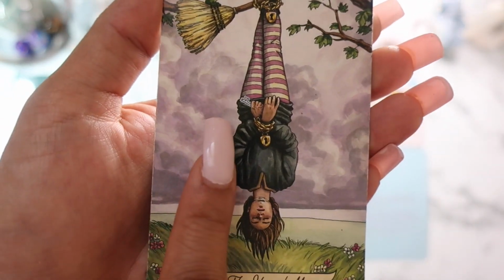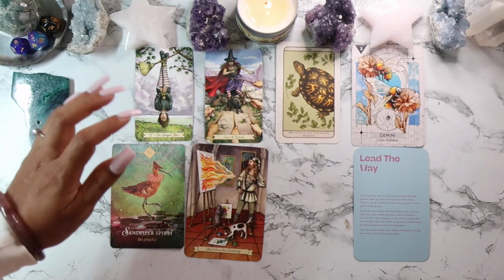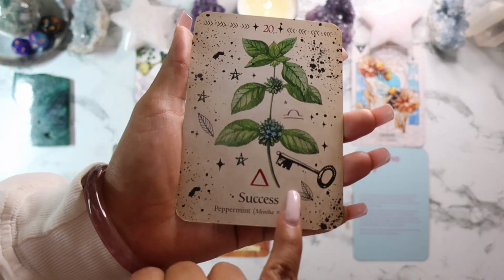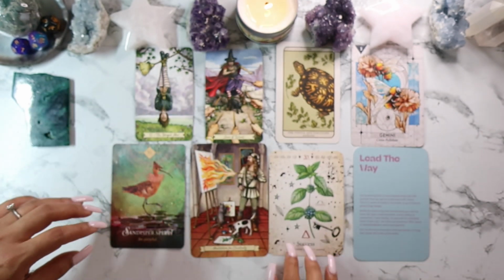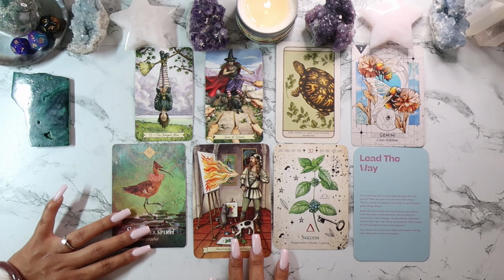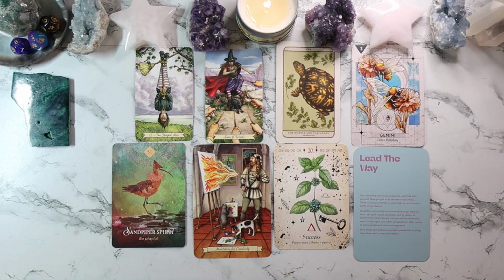Okay, so you see how he has a little key in his hands? So he has a key there, but then this card, there's also a key here. So this tells me that you definitely do have the key to your success. You have the key to manifest the financial abundance that you want. You have the keys to your success. You have the key to manifest the abundance that you're looking for.